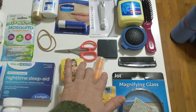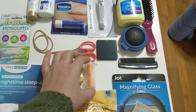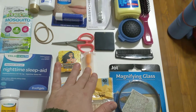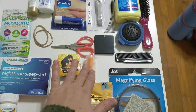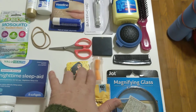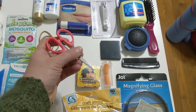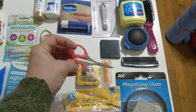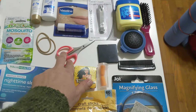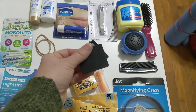I also will pick up earplugs. These have a couple of uses. If you end up in a Red Cross shelter, like I said before, you may have lights on, maybe a lot of noise. Having a pair of earplugs could be useful. I've also heard they could be used for bobbers, for fishing. I don't fish yet, so I don't know if that is true, but it's good to have a pair on you. These small scissors are from the craft department, and they're pretty sturdy for $1. I like that they're so small. It's good for cutting gauze, tape, things like that. This small mirror, it swivels out. It's a swivel mirror.